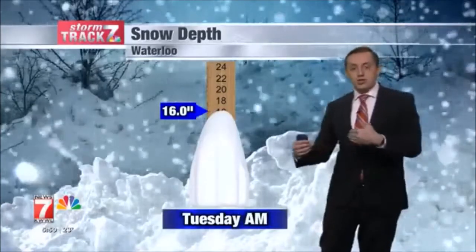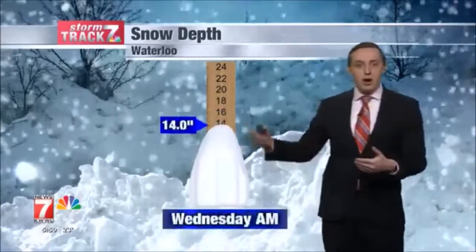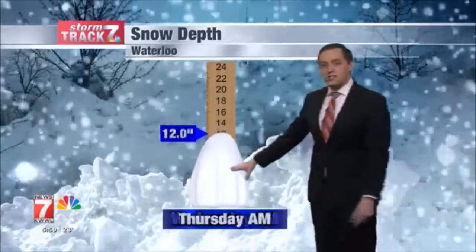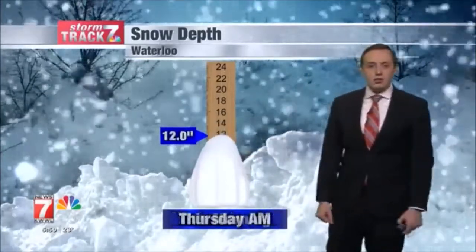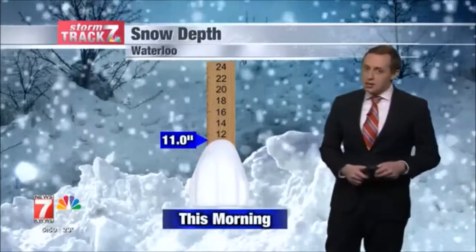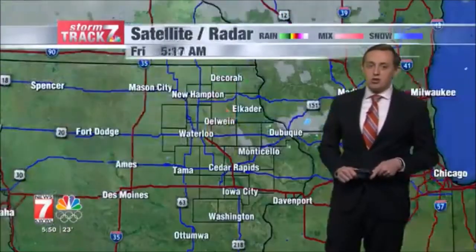We warmed those temperatures into the upper 30s here Tuesday afternoon. So by Wednesday morning, we decreased 2 inches to 14 inches, another 2 inches yesterday morning. And then yesterday, with temperatures in the upper 30s to near 40, we decreased another inch. And we will continue to melt an inch or two of snow here through the weekend.